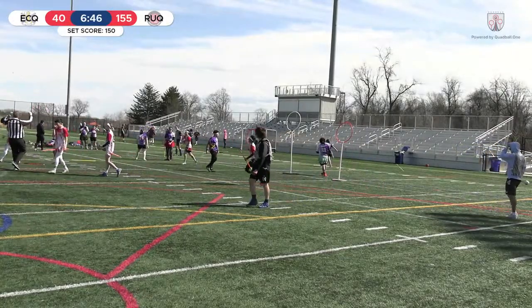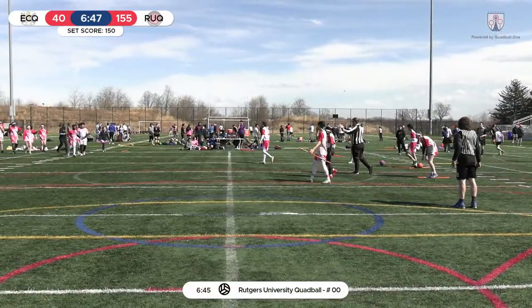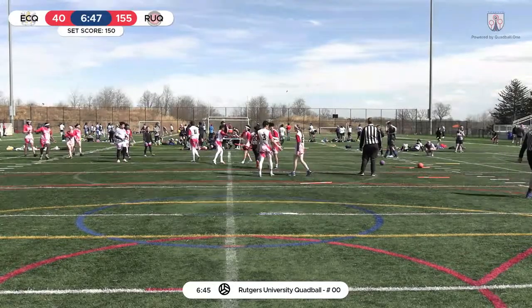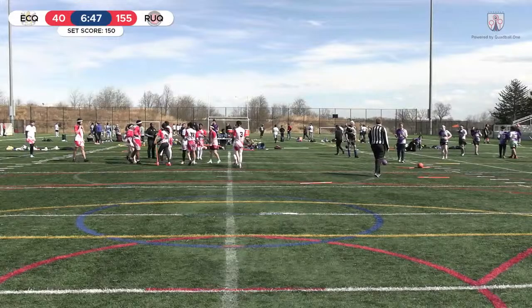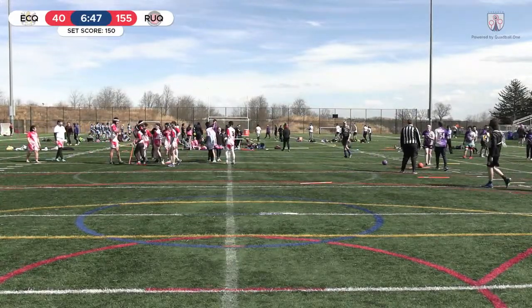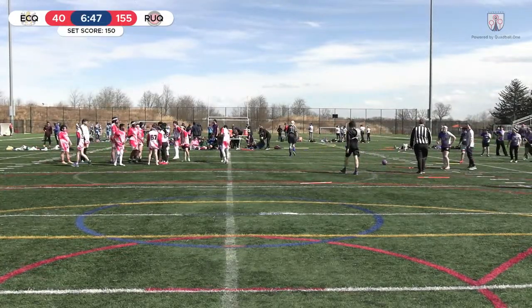Rutgers is going to finish it. Again, I don't have rosters in front of me, but I want to call out that's definitely a hat trick for that player who scored the final goal. The final score here is 15-4. Rutgers beating Emerson. Rutgers did have that flag runner catch. The next game on this pitch will be DCQC against Connecticut Quad Ball.